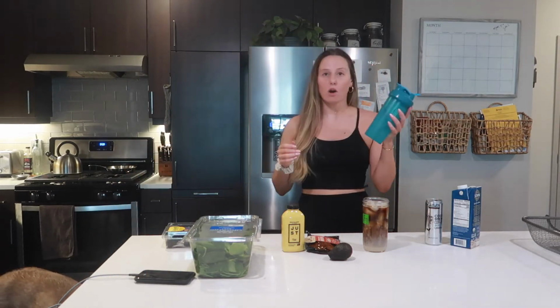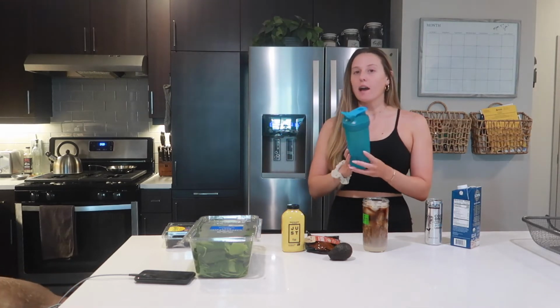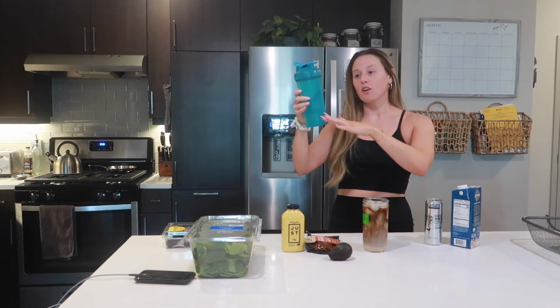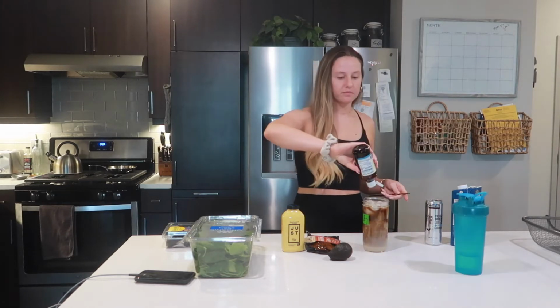Oh, I also wanted to mention, because I haven't talked about it a whole lot, water. I fill this thing up over and over again all day. So by the end of the day, I usually have around 80 to 100 ounces of water. So if this is empty, it's because I just chugged it all and then I'll fill it back up and chug it all and fill it back up all day long.